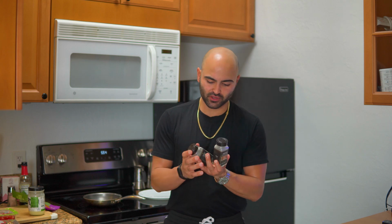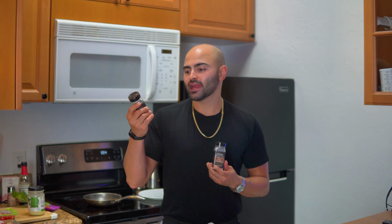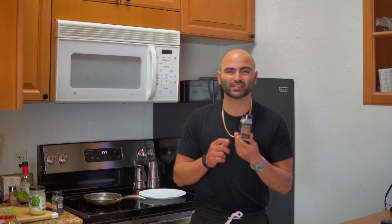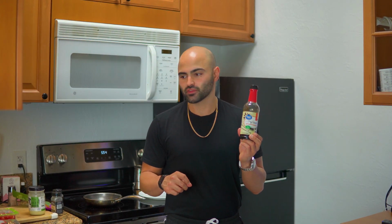For our seasoning, we're going to use some garlic powder and some onion powder. So garlic powder has a compound called allicin, which lowers the free radicals in the body and also improves circulation. And onion powder contains a compound called quercetin, and quercetin also lowers free radicals. And I'm going to use soy sauce for the mushrooms so it could give it a better taste.